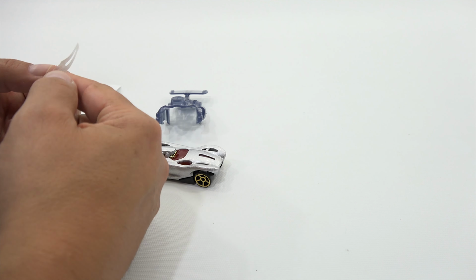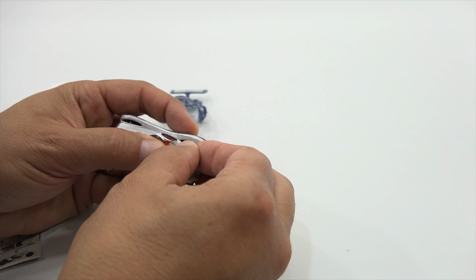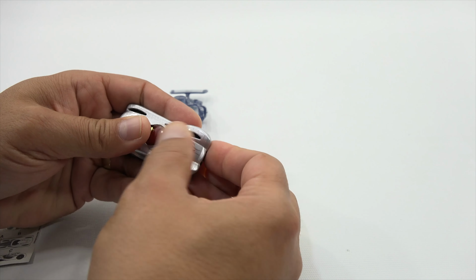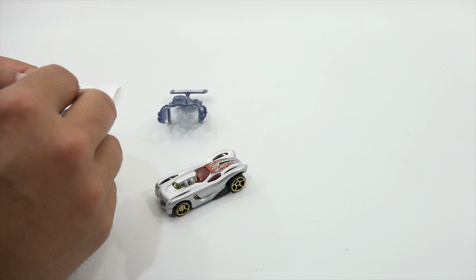A lot of times I've been stopping putting these stickers on because they don't stay on. They're old. But maybe being 2006, they'll still stay on. Very cool. I always thought, though, for these Hot Wheels, they should decorate them. They should be painted on the sides. It would just be a much cooler look.